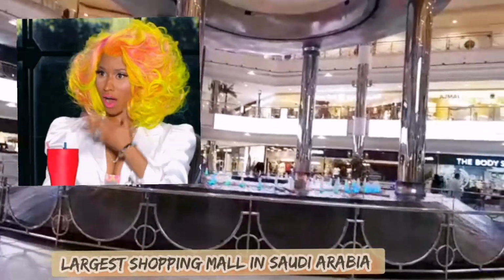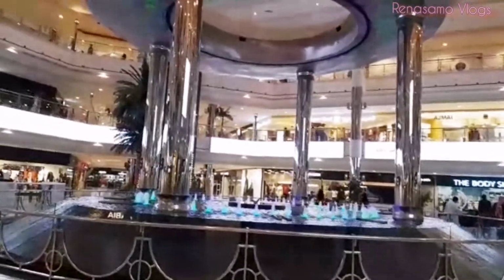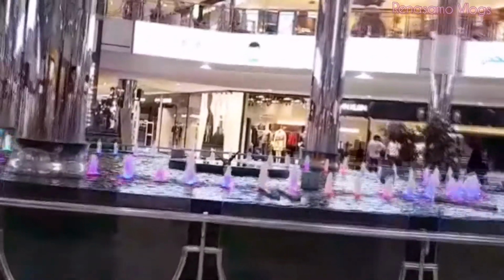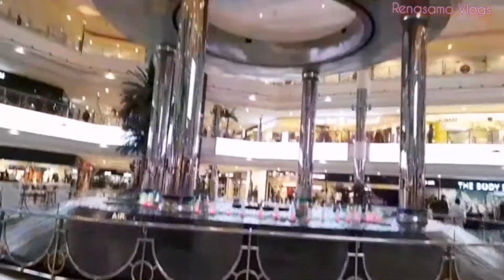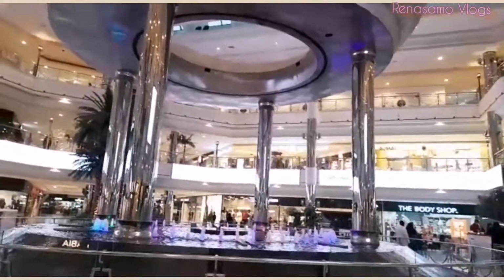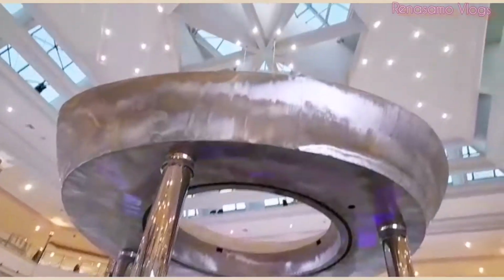I am in Rashid Mall. As you have seen the highlighted title which was written, it's the largest mall in Saudi Arabia. This is the center of the attraction of the mall. There is more too, you just have to continue watching.